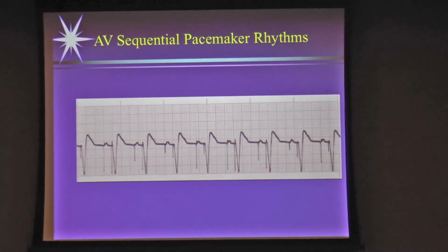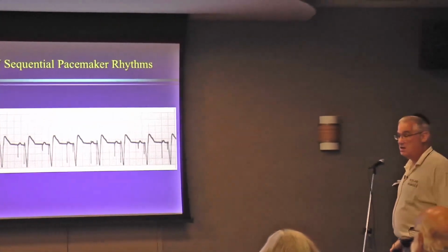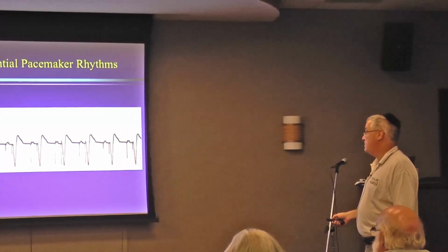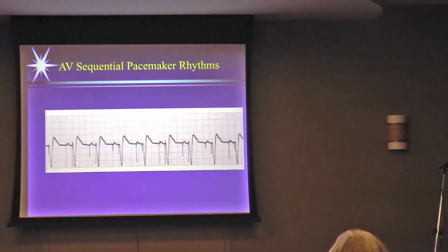If it interprets it, it's not going to make a mistake. It'll actually say AV sequential pacemaker. It'll tell you what type of pacemaker is in there based on the spike. Okay, but here we have a spike, P wave, spike, QRS. Okay, and that's an AV sequential pacemaker. So.